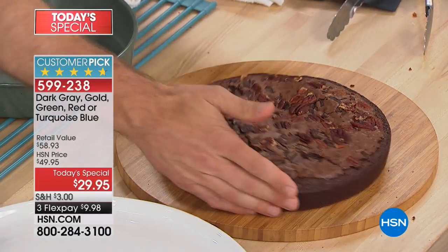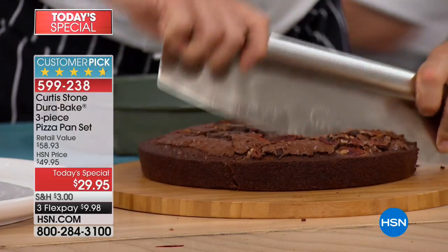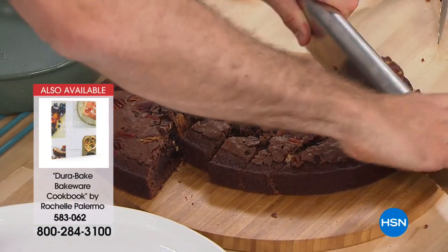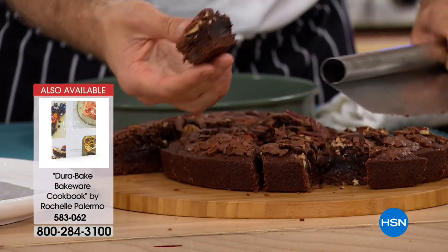Another thing that's available for you tonight is our pizza cutter. But you don't have to just use it for pizza. I use it for brownies and all sorts of things. Have a look at how simple and easy it makes cutting these gorgeous brownies.